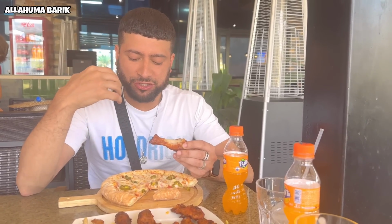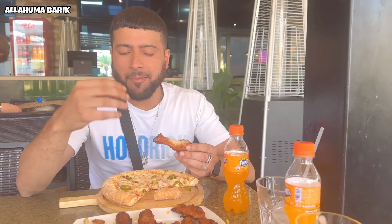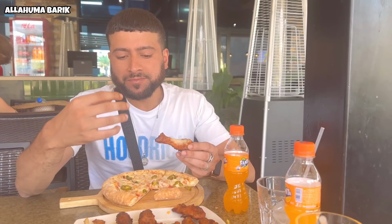The pizza is amazing, it's really tasty. I love the cheesy crust, and you know what? The fact that they put jalapenos in as well, it just makes it that extra better. With the wings, they're not that spicy, and they are going a bit hard. It's probably my fault because I did leave it a little bit before I ate them, but they're not too bad.